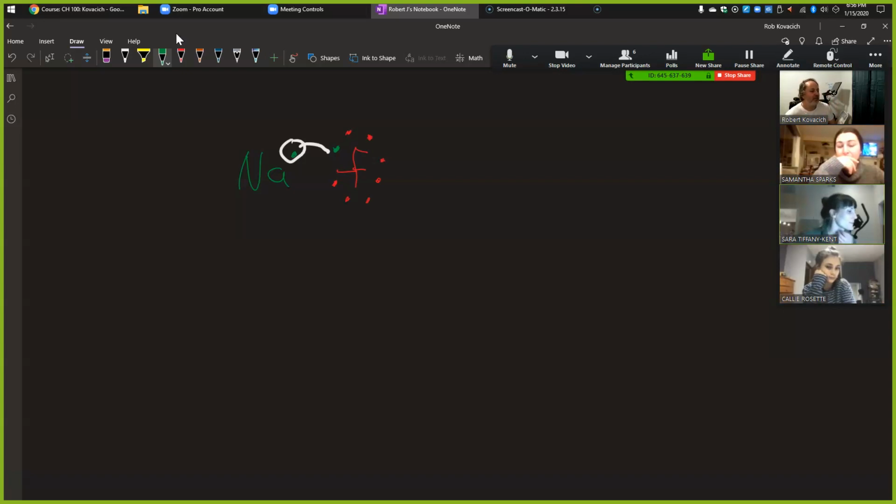It gives its one electron away, and then its electron configuration looks like neon. How many protons? It doesn't become neon. It just has the same number of electrons that neon has. So is neon chemically reactive? No. So is sodium that lost its one electron chemically reactive? No.